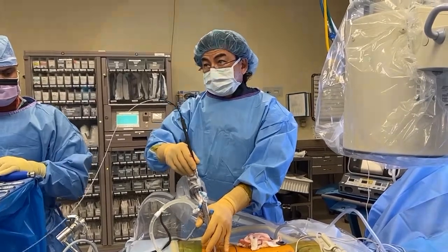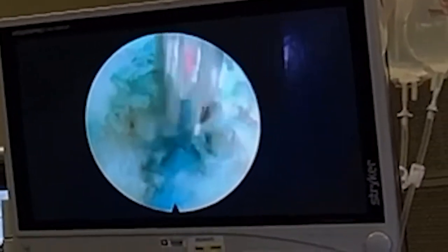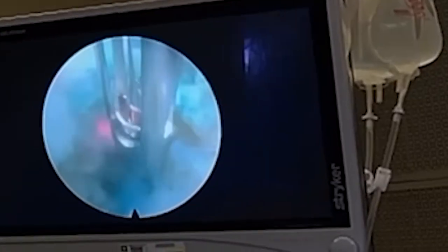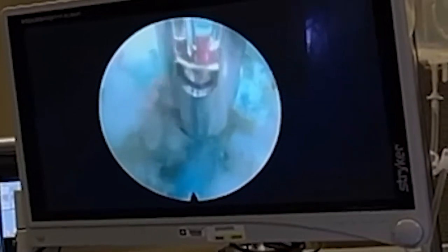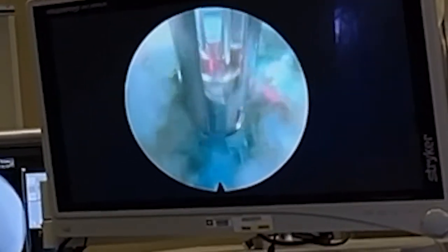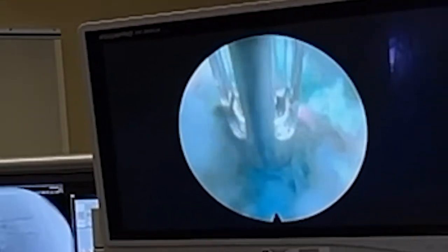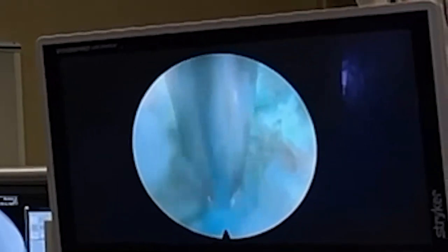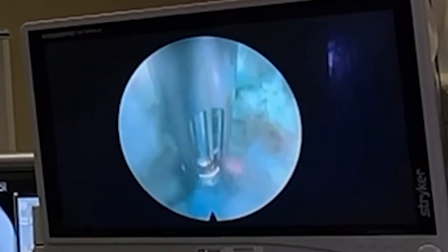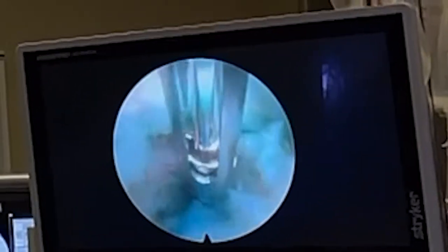The normal annulus, it's white and dense. Look at this thing coming straight back like this. Away with you, annular tear. So I'm removing the offending agent, releasing the nerve, and reinitiating a new healing response. And hopefully this time it will go down the correct pathway instead of getting stuck in the chronic inflammatory state.